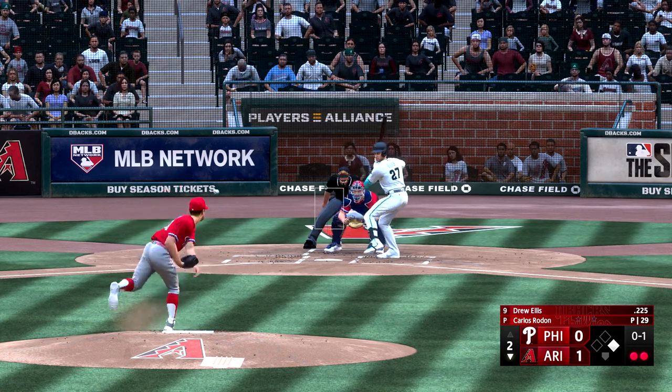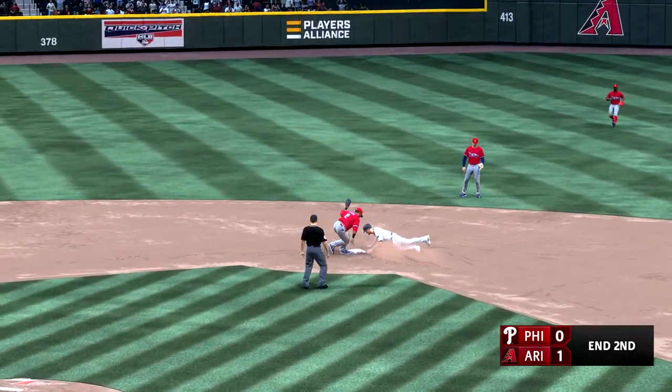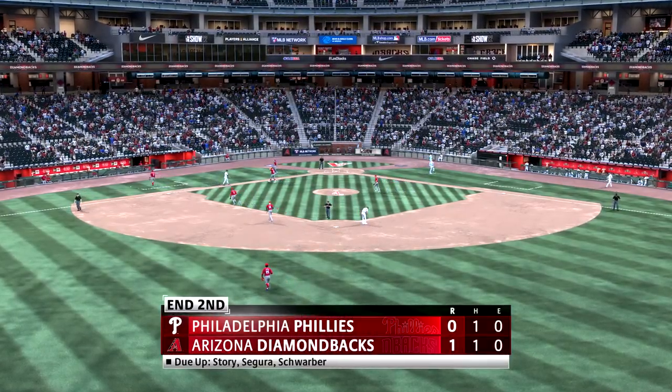And a pitch. In the dirt, but kept close. The tag, and that's out number three, inning over. We played two innings. It's 1-0.